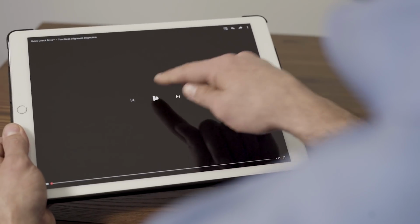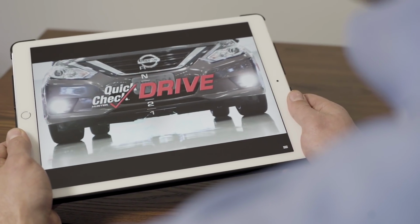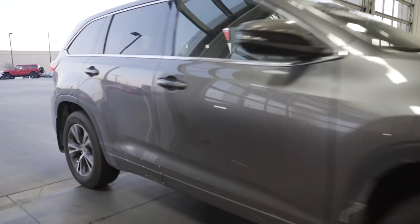Sales rep from Hunter, Bruce Anderson, came into my office, and my relationship with Bruce is a funny relationship. I used to kick him out of my office all the time, and he came in, he goes, "I need 1 minute of your time." He put an iPad in front of me and showed me the Quick Check Drive, and it was love at first sight. And when I saw this piece of equipment, I knew that I could build customer retention with it.